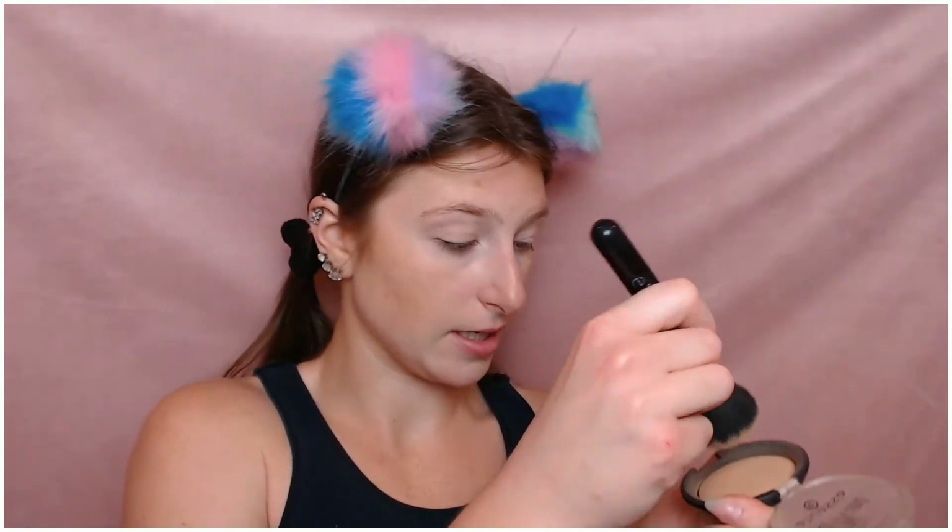Jealous. So I've gotten back into using the Essence Pure Nude highlighter. This is the one in Be My Highlight 10, which is too dark for me to use as a highlight.